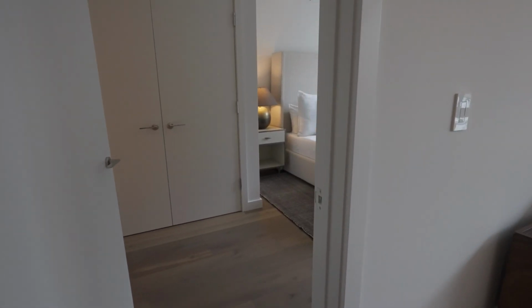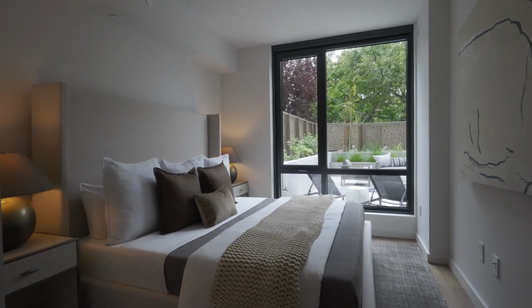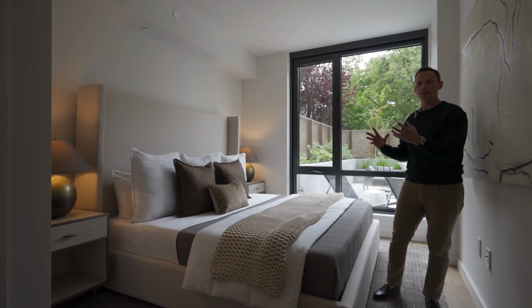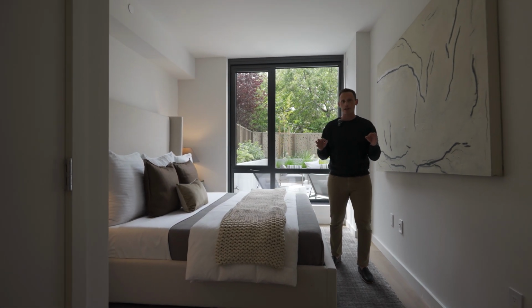Now, immediately to the left of the main living space, you have the primary bedroom, which is plenty of space, big enough for a king, multiple nightstands. You've got beautiful views of the outdoor terrace, which I'll show you in a second. But what I love the most about these primaries are the bathrooms.